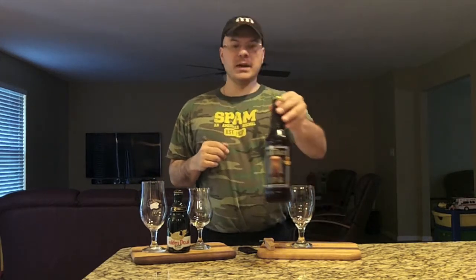On the front of the bottle, it's pretty cool. They got some twins on there, so you're like seeing double, right? And why else are you going to see double? Well, this is a 9.5% ABV and 126 IBU beer. So it's big, it's burly, and it's definitely every bit of a DIPA or Imperial IPA.